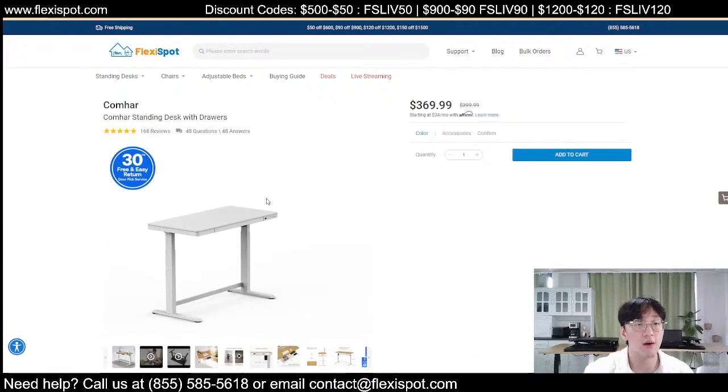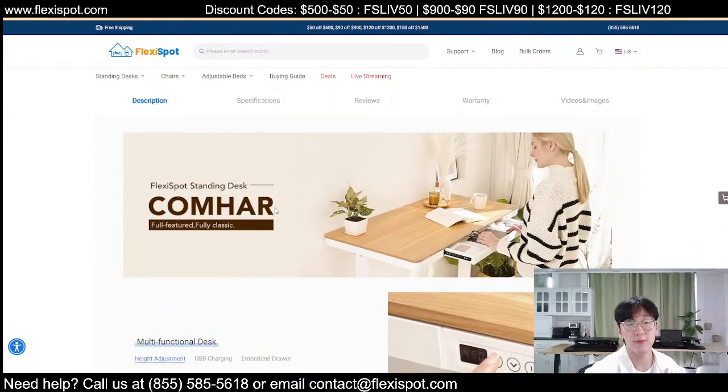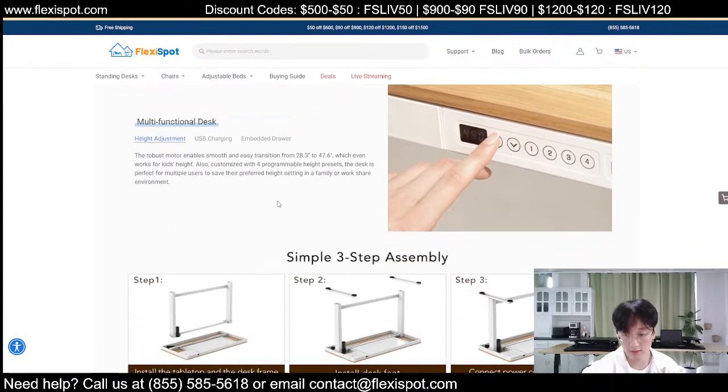Let's go for the Comhar standing desk with drawers. So, why the Flexispot standing desk Comhar? Well, first, it's a multifunctional desk. It has height adjustment. The robust motor enables smooth and easy transition from 28.3 inches to 47.6 inches, which even works for kids' height. Also, customized with 4 programmable height presets, the desk is perfect for multiple users to save their preferred height setting in a family or shared work environment.